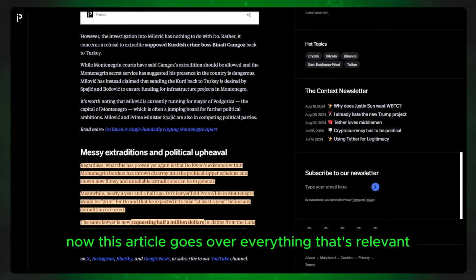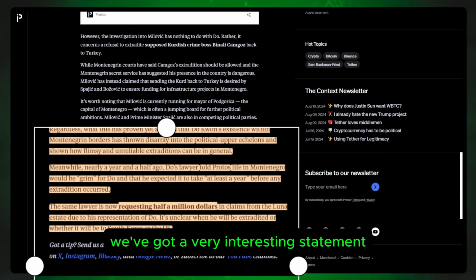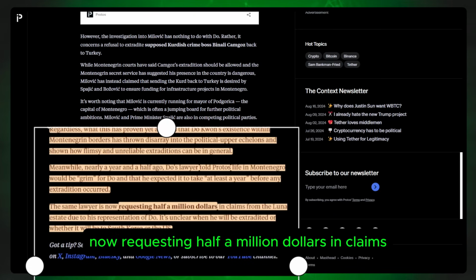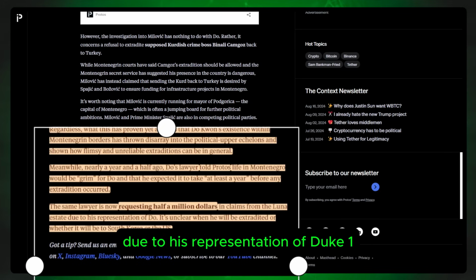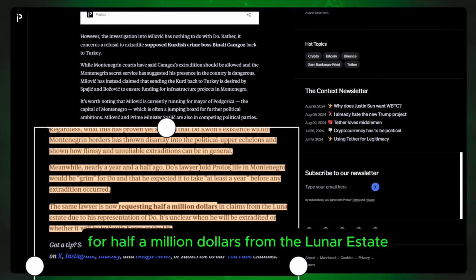Now, this article goes over everything that's relevant currently in the Montenegro case, and buried right at the bottom, we've got a very interesting statement. The same lawyer is now requesting $500,000 in claims from the Luna estate due to his representation of Do Kwon. It's unclear when he will be extradited or whether it will be to South Korea or the United States. So once again, they are asking for $500,000 from the Luna estate.